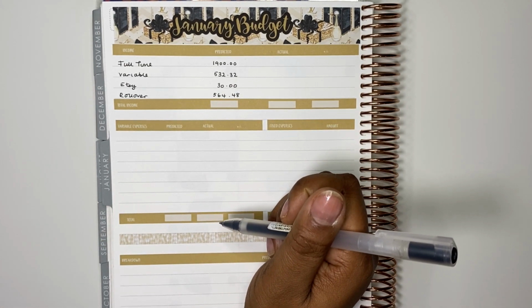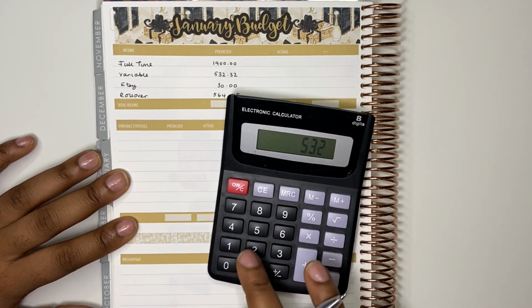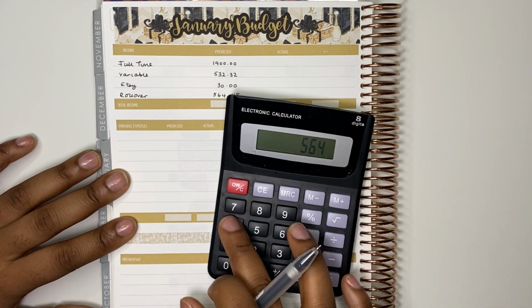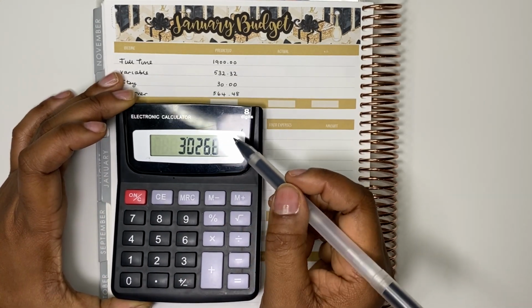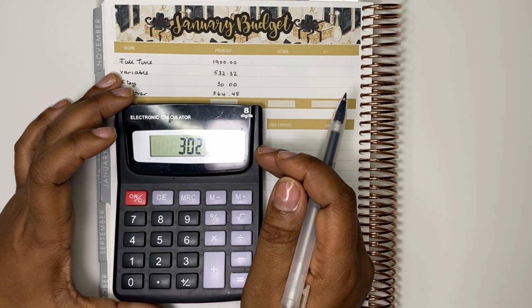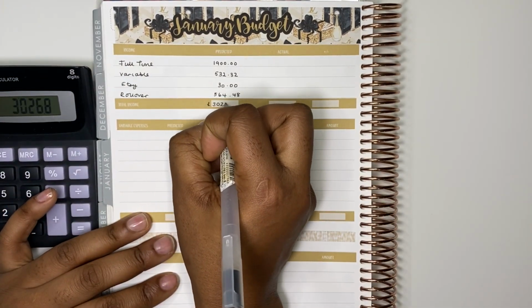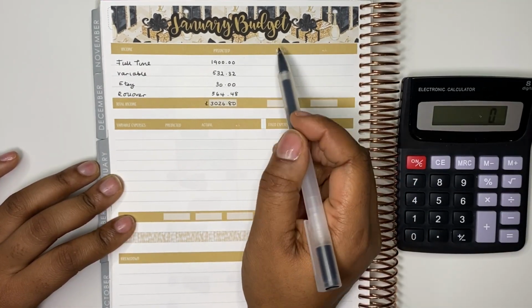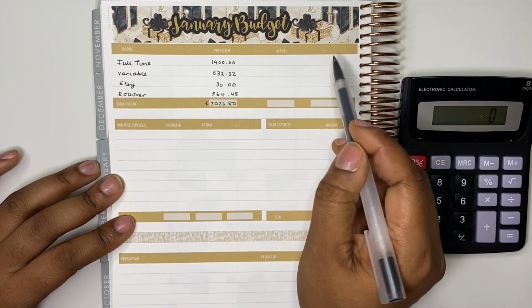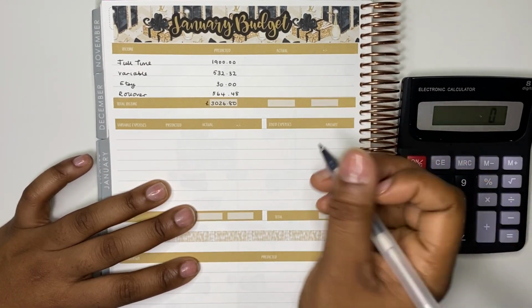So let's put down our total. Our predicted income is £3,026.80. And then at the end of the month, I'll come in and put down my actual figures here and any variance that we may have. So next I'm going to do my fixed expenses first.